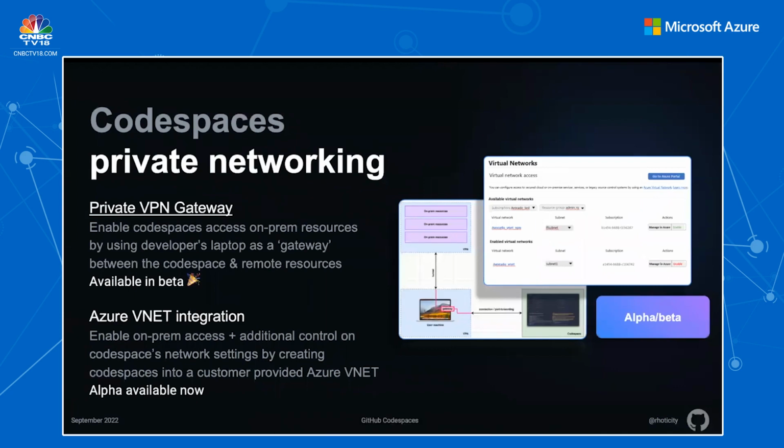We know that everybody does their deployments and their dependencies and everything a little bit differently, and a lot of folks do need access into on-prem resources in order to use Codespaces. So we are looking at building out different ways of allowing for secured private networking, whether it's through a private VPN gateway that's injected in, as well as Azure VNet integration. Especially if you're using Azure, this is going to be a very helpful thing to be able to have that private secured networking available for the Codespace to actually use. It knows about the VNet and is able to use it. Again, this is coming soon. Beta is available for the private VPN gateway. Azure VNet is in an alpha, and talk to your account team if those are things that you're interested in using.